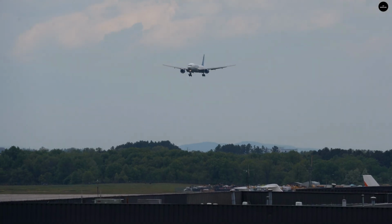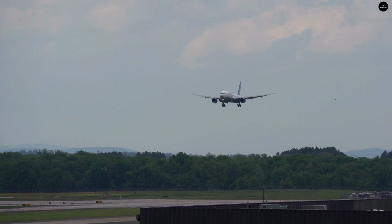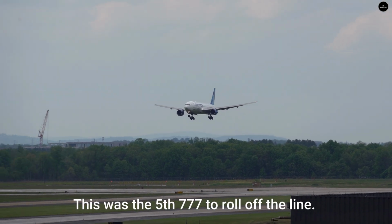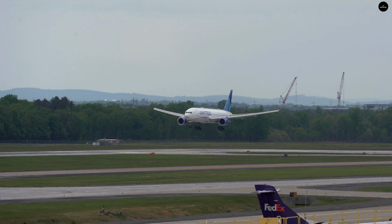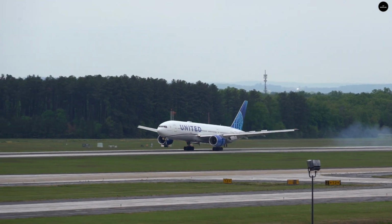What we want to see, we have a heavy jet coming in here on 19 Center. It's United Flight 2087, 777 inbound from San Francisco. Sorry, inbound from Denver. This is a pretty significant airplane. This is the fifth 777 that was built, and I believe the first one that went into service for United Airlines. It's a launch customer for the 777.